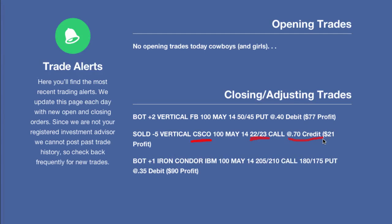So don't be afraid to place an order and let it work, have a GTC or good till canceled order working, and just wait for that price that you actually want to get out at. So for us in this trade, it was 70 cents that we wanted to get out on. We made $21 in profit per vertical that we got out of. So you notice that we have 5 verticals, so we made $21 times the 5 verticals that we got out of. So again, a very good trade for us.